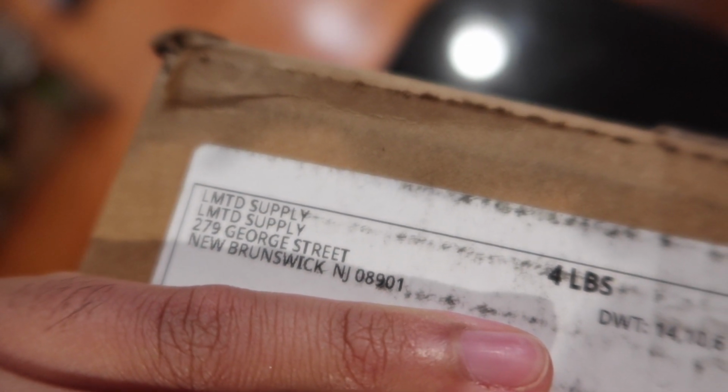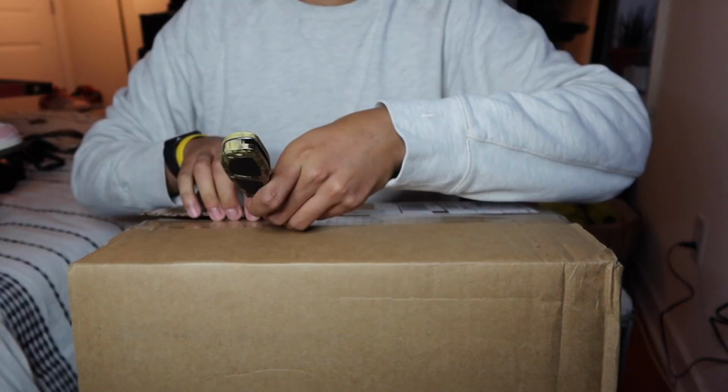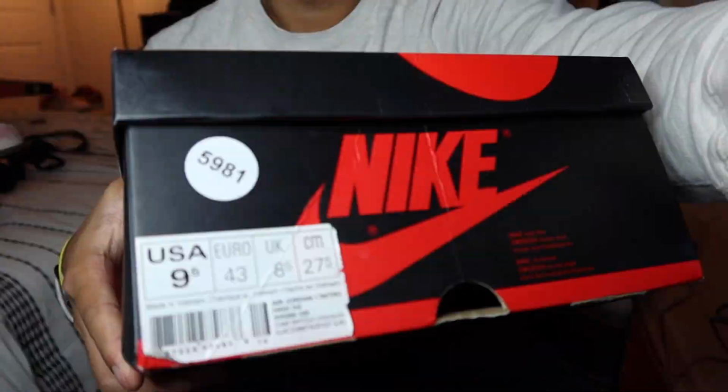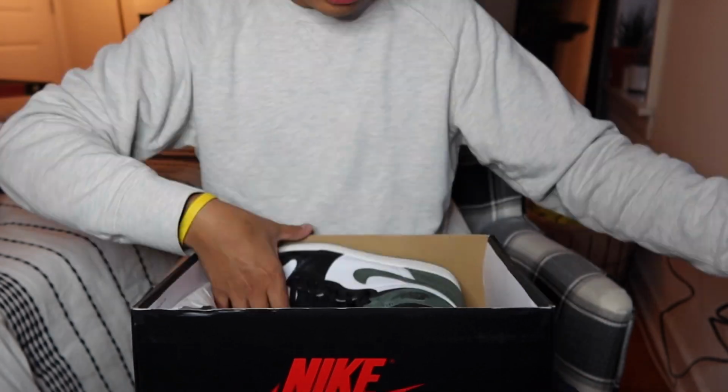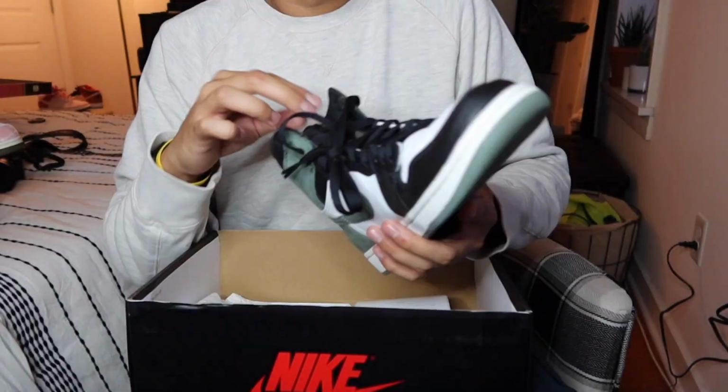So this first one is from a local resale shop here in New Jersey called Limited Supply. Shout out to them, I've purchased from them so many times. And this one, sort of an old banger. They're the Air Jordan 1s in the clay green colorway.